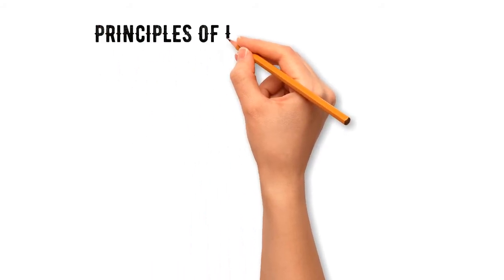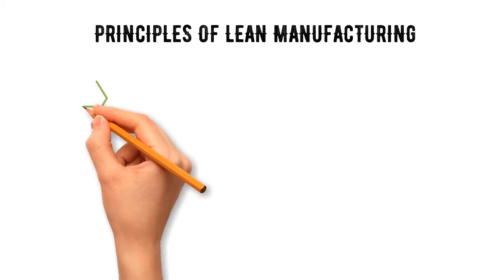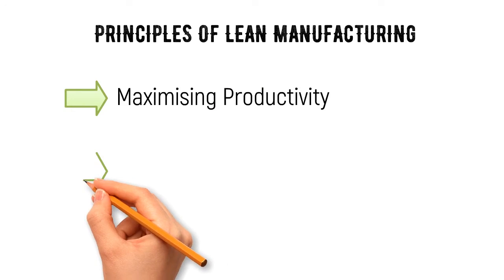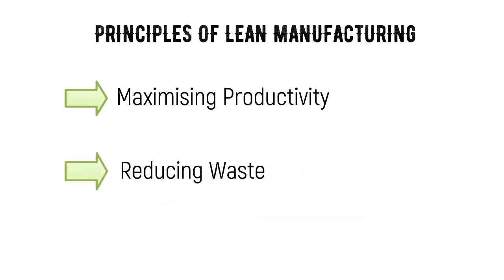In this video, you're going to learn about the principles of lean manufacturing. Lean manufacturing is a production process based on an ideology of maximizing productivity while simultaneously minimizing waste within a manufacturing operation. Many manufacturers are using lean manufacturing principles to eliminate waste, optimize processes, cut costs, boost innovation, and reduce time to sell in a fast, volatile, and ever changing global marketplace.